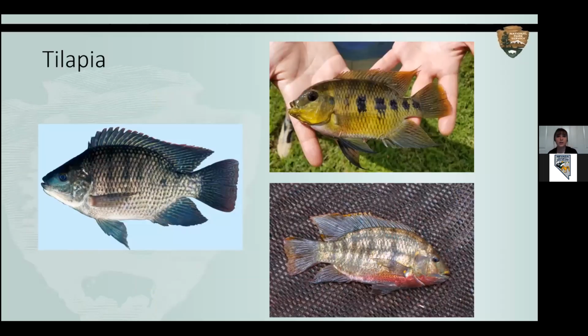So we touched on quagga mussels, but there are, of course, invasive species outside of quagga mussels, and I want to talk about a couple that I think would be of interest to you if you are visiting Lake Mead. Some of them are at Lake Mead, some of them are not, but just ones to keep an eye out for. So this is tilapia.